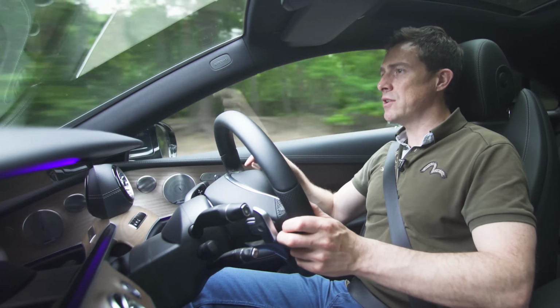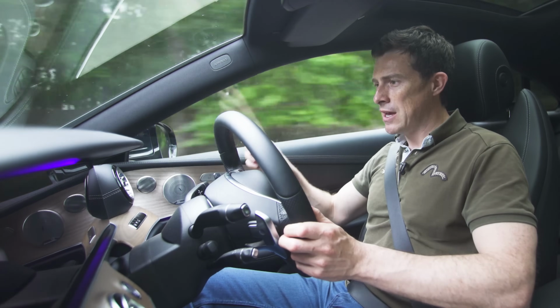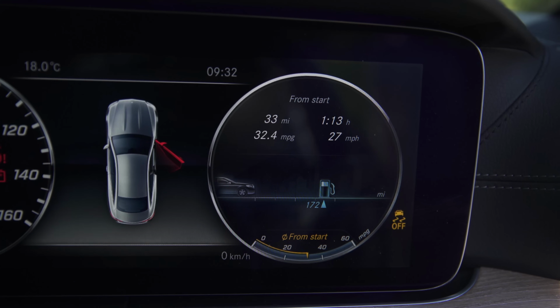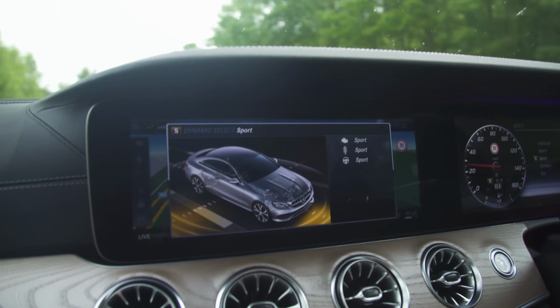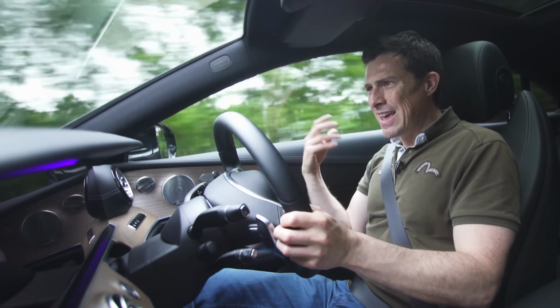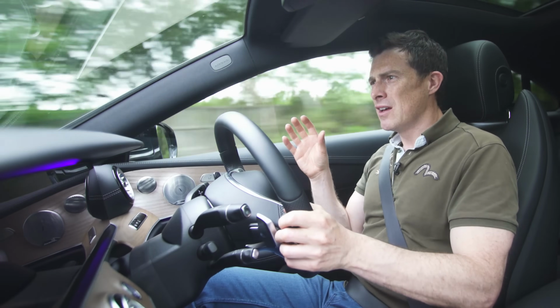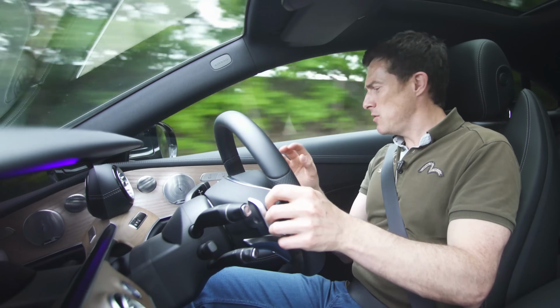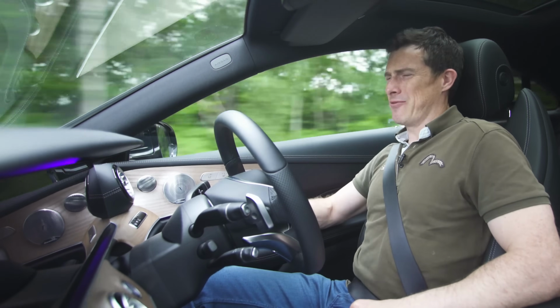I'd rather have the 2-litre turbo petrol in this car because it's faster, it's smoother, and it's a bit of fun to rev it out. Now it's returning 32 miles per gallon, which isn't that great though. What's also not great is that when you have the car in sports mode and you put your foot down, it makes this noise. Now the noise isn't bad, but I think part of it's artificially produced through the car's speakers, and it's a little bit boy racer really for a Mercedes.